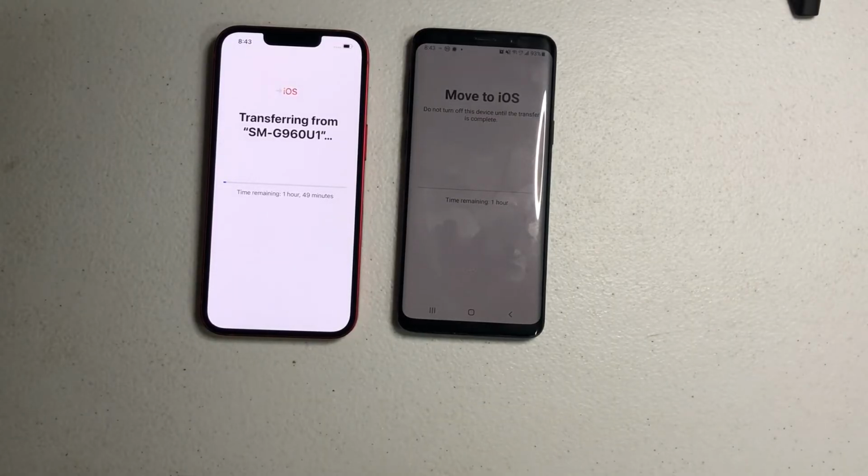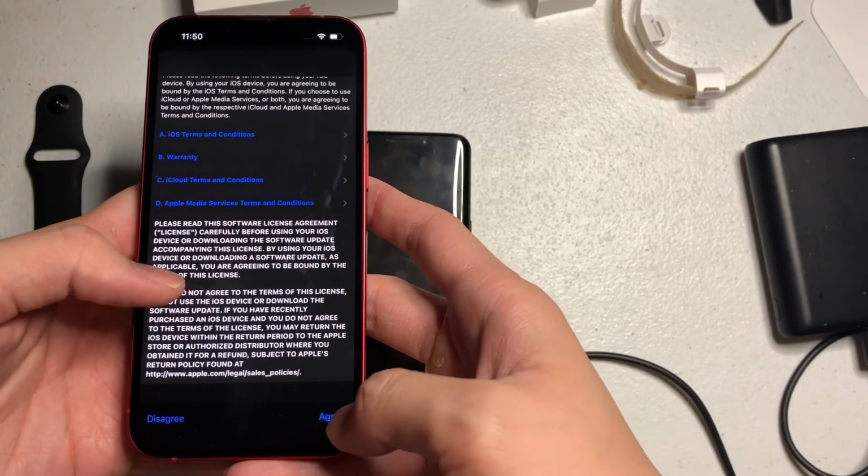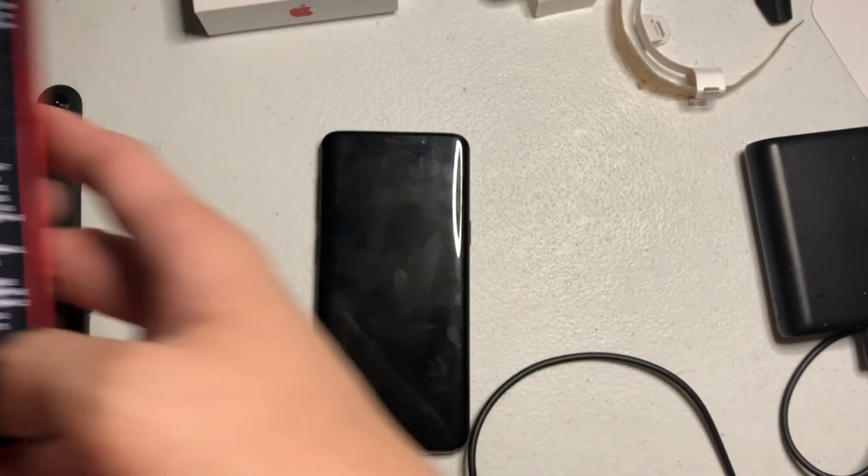So right now it's transferring. So I'm just gonna fast forward this. As you can see, it's gonna take about 4 or 5 hours, maybe a bit longer than that, we'll see. It tends to give us an estimate of how long it's going to take. Could be more, could be less, but it's going to take a bit.